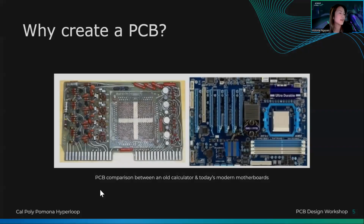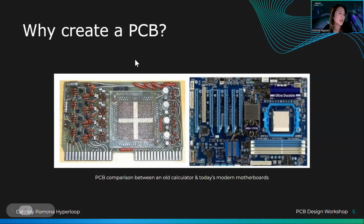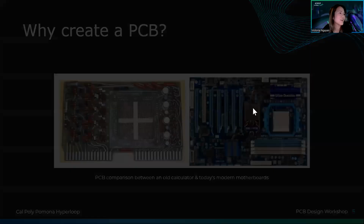Then we come to the next era of PCBs where we're able to design it, not great, still not using the best design for manufacturing guidelines. It's very new. On the left is an old calculator. And I'm sure you can't imagine using something like that, which is the same size as today's motherboard. So this is where we are now.